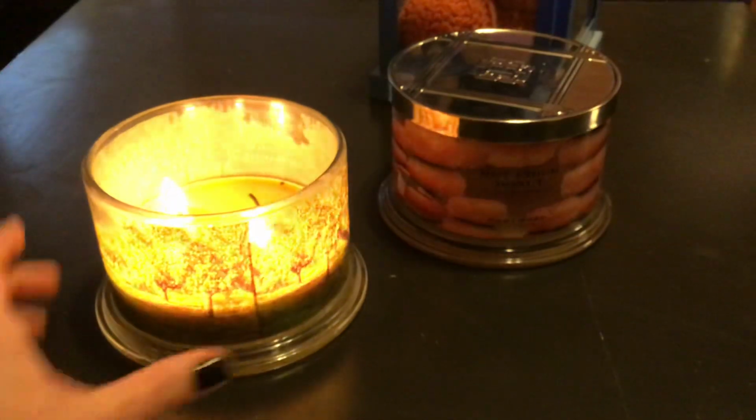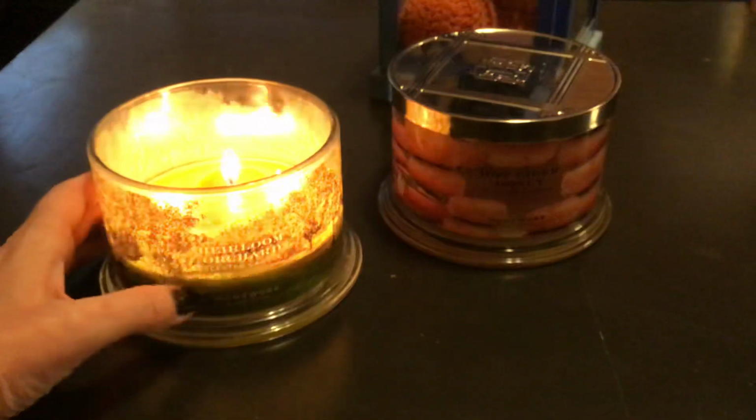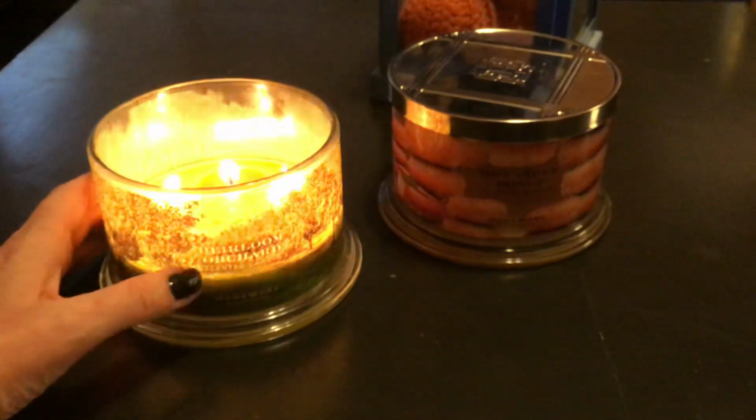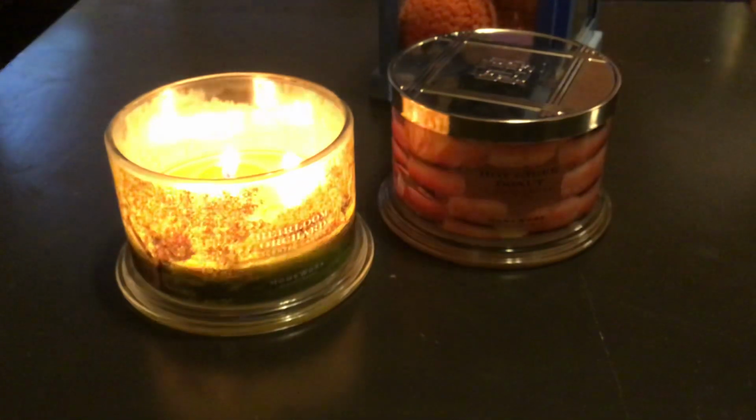And right here, I am burning Heirloom Orchard. This is just like an apple and pear. It's beautiful, I love it. That will probably be finished by tomorrow.